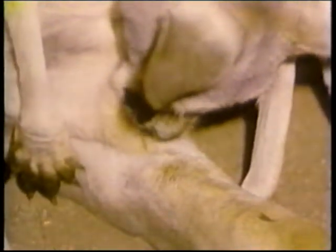The feature which sets marsupials apart from placental mammals is the way that they're born. In a semi-embryonic state, quite tiny, and usually without hind legs or tails.